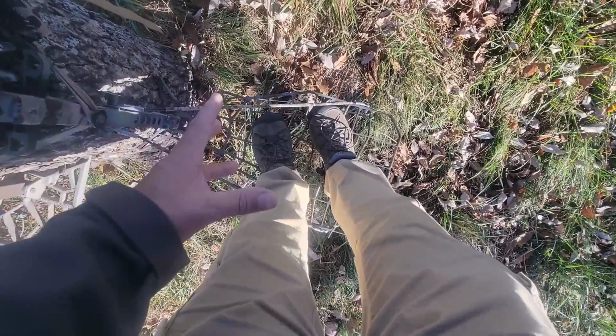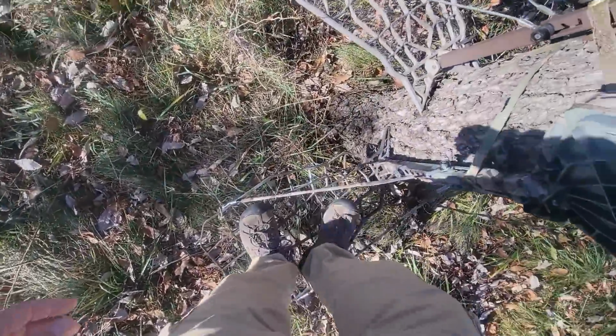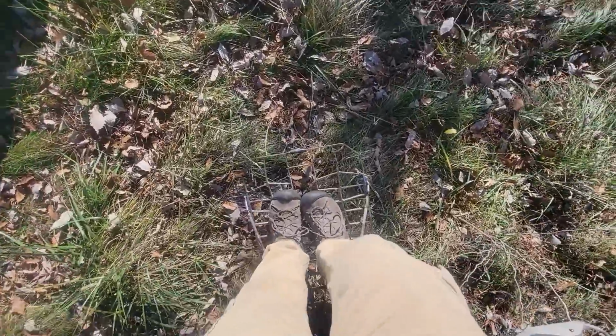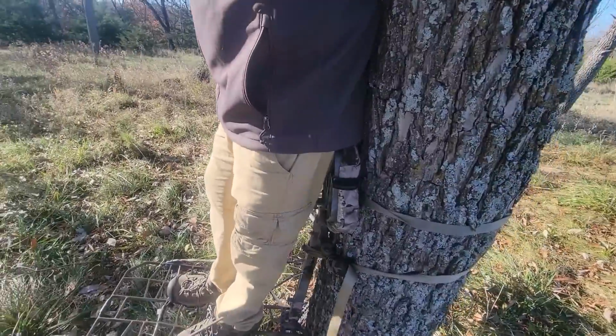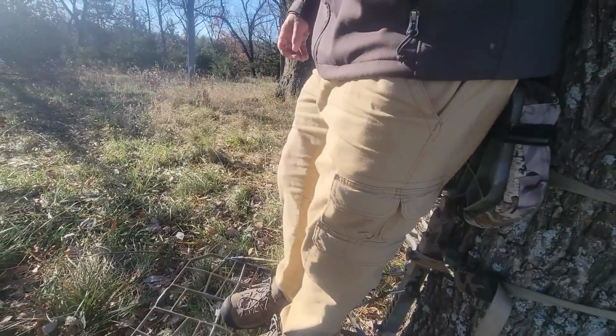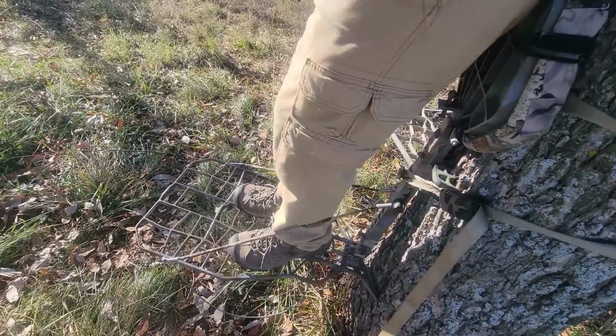Now when I have my snake boots on, or big bulky rubber boots, or bulky winter boots, that's becoming an issue for me trying to quietly turn on the stand. I'm not saying I can't do it, but it's tricky, and I'm always in the cables. Even when I stand against a tree like this, I'm buried in the cables. The cables are squishing my legs as I'm just sitting against a tree chilling, like I would if I'm waiting to hunt. I am stuck in these cables all the time, and it gets kind of annoying.